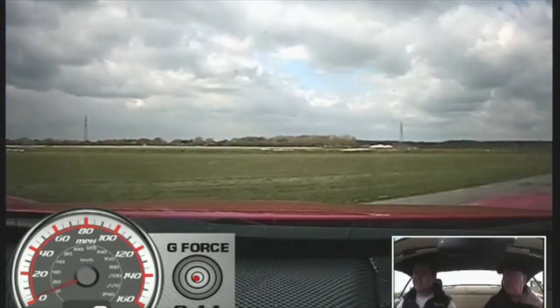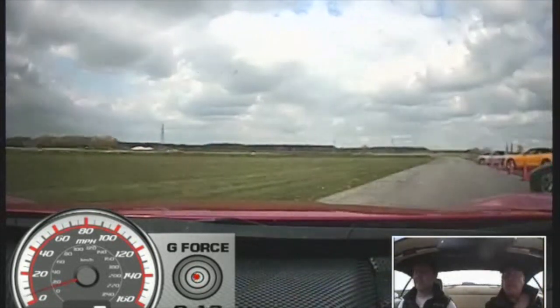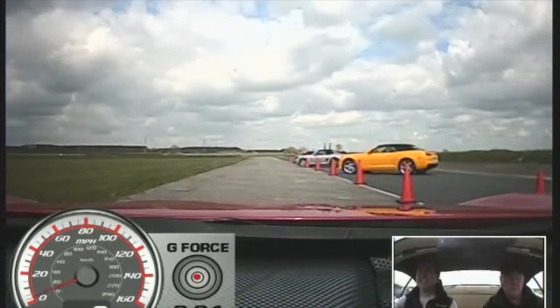Okay. I'll let you know about other cars that maybe come up behind us, or if it's safe to overtake another car on the track. Big pothole to start off there. There's one just down here as well at the end of the launch cones here.